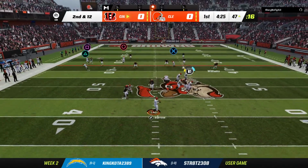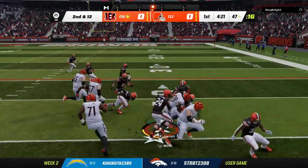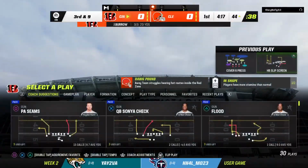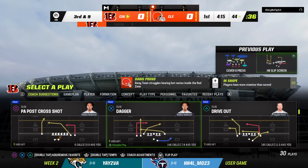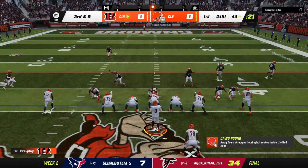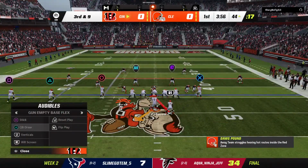Now it's Burrow. They'll set up the screen here to Mixon. And they're going to get this to about the 44-yard line. Good reactions there defensively. That screen was a little slow in developing, and they shut that one down for a gain. And they'll need to get to the 35 if they want to keep this drive going on third down.